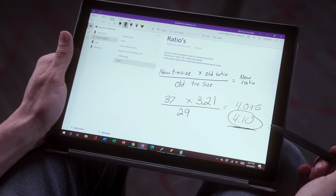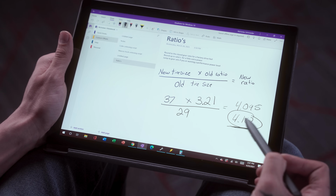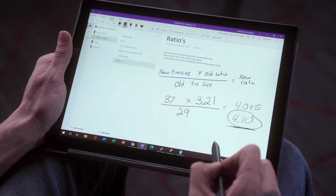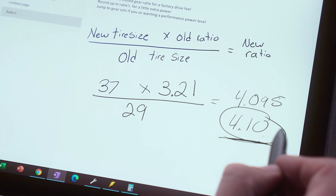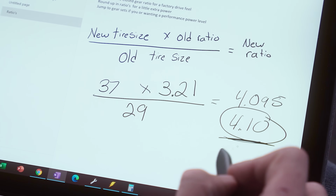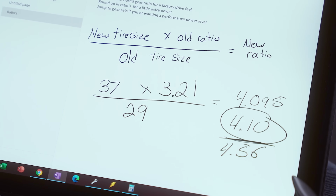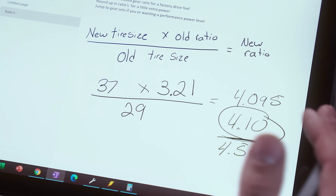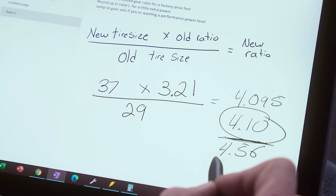There are a couple other options that you can go with. So to keep the Jeep driving, or your truck driving in a factory manner, you're gonna wanna stick with this 4.10 ratio. You can, however, round up. So if I round up, the next gear ratio from 4.10 is 4.56. This is gonna keep me in a little bit of a higher power band. Granted, you are gonna lose a little bit of your miles per gallon, but you are gonna be in a better power range.